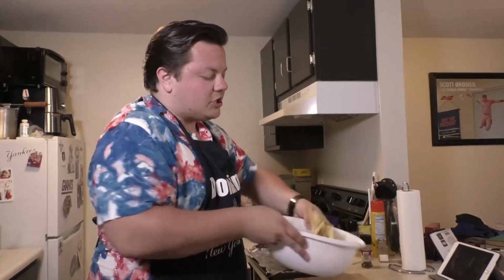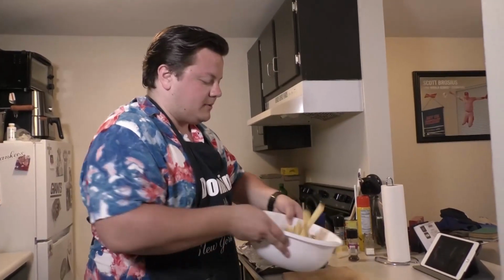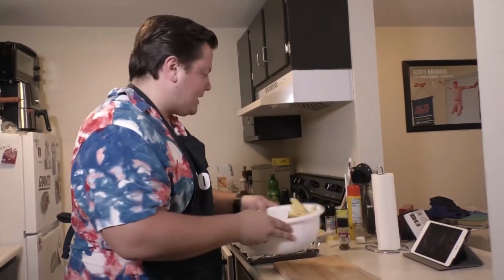Now, these don't look as good as the home fries that we cooked in the breakfast episode, but I'll tell you what, once we get the cheese and the bacon on these things, oh man, it's going to be out of this world, I'll tell you what.